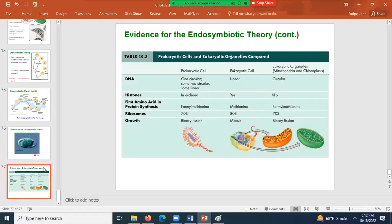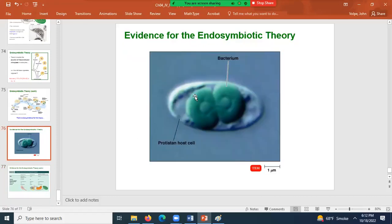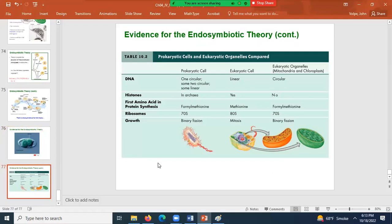And then stronger evidence is, well, first, I mentioned that the mitochondria and the chloroplast have two membranes, an inner and outer membrane. They have DNA. They have ribosomes, which are 70S in size. When we look at the growth of the chloroplast and the mitochondria, they grow by binary fission, the same way prokaryotic cells grow. Eukaryotic cells do not grow by binary fission, they grow by mitosis. The ribosomes of the mitochondria and the chloroplast are 70S in size, the same as the prokaryote bacteria, and the eukaryotes have 80S ribosomes.